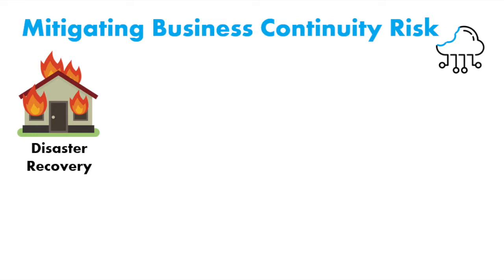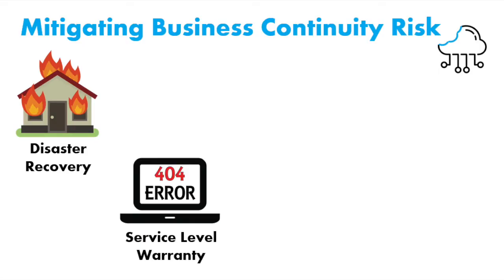Now, another way to mitigate business continuity risk is to include a service level warranty in your subscription agreement. Now, as you can imagine, when software is provided over the internet, there's potential for outages, lag, and other issues that could affect your ability to access and use that software. So in an effort to minimize that disruption, you might require that the software is guaranteed to be up and running and accessible for a certain percentage of the time. Otherwise, maybe you get a credit back, or if it's a persistent problem, maybe you have an exit ramp built in that allows you to terminate the agreement and move on to another vendor who can do a better job.